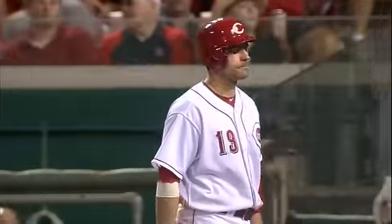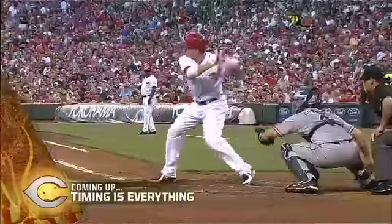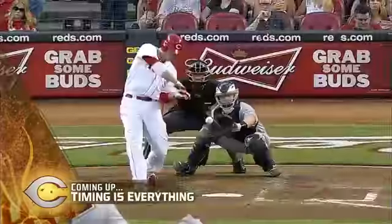Well, we'll hope that the Reds can make it 4 in a row tonight as they take on the San Diego ball club. Joey Votto certainly can make that go a long way. He is hot now. He seems like he's always hot in the month of August.